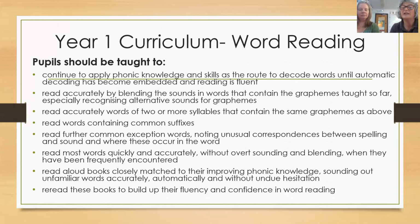We expect them to read accurately by blending the sounds together, so putting those sounds together that they can see to hear that word, using the sounds that we've taught so far. To read words of two or more syllables. To read words containing common suffixes, and prefixes at the beginning of words. To read common exception words, so that will be words where they don't match the sound pattern of the sounds that are in them. To read most words quickly and accurately without overt, obvious sounding and blending.